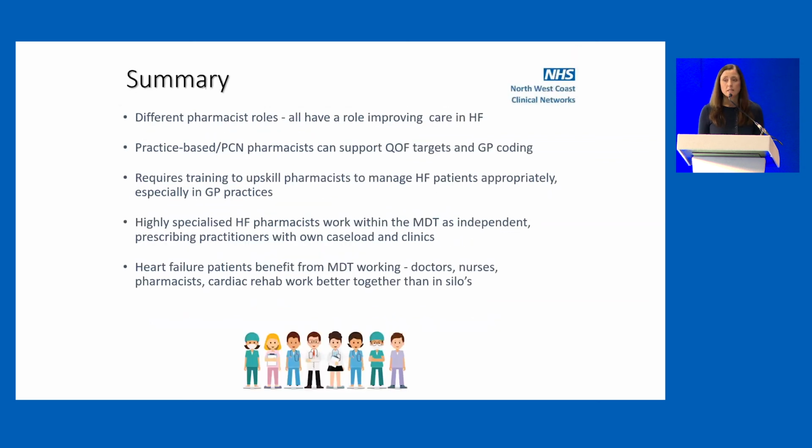So to summarise, I hope I've given a quick overview of different roles of pharmacists and how many of them can have quite a significant impact on managing heart failure patients. We do need more training, I think, out there in practice in primary care, and that's a potential untapped source that perhaps we can look at to help support those teams, services out there that are already struggling with the capacity that we have to deal with.